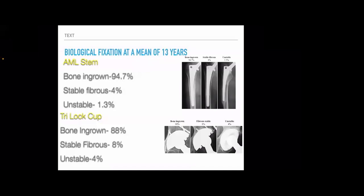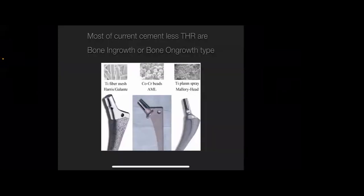We'll probably have that at a different time. So I'll just rush through this as I'm talking only of this technique. So most current cementless THRs are bone ingrowth or bone ongrowth type. So titanium fiber mesh or chromium cobalt beads, which you have, or plasma spray stems. So all this has the potential to allow bone ingrowth or ongrowth. So that is why they get a good hold. So that is why cementless hips are now very, very commonly done.